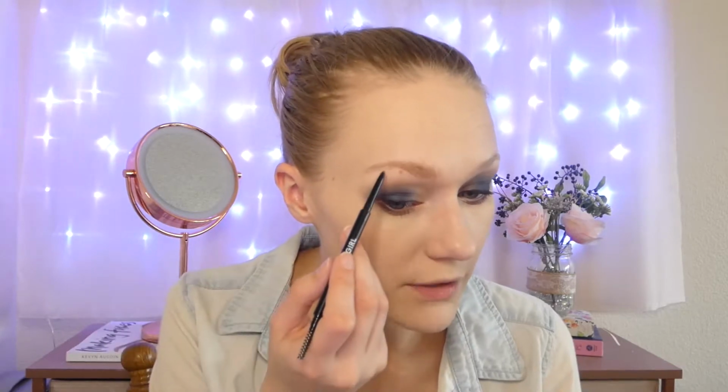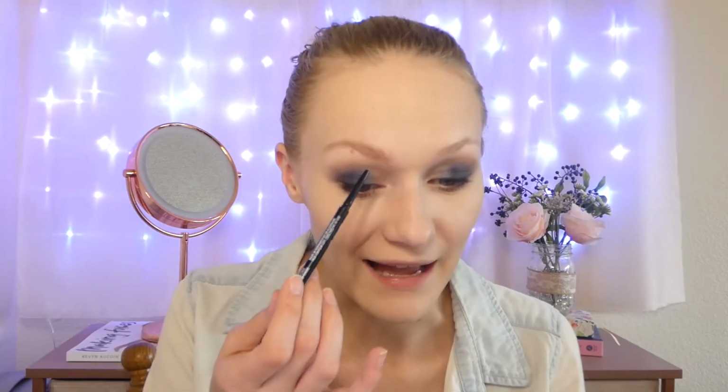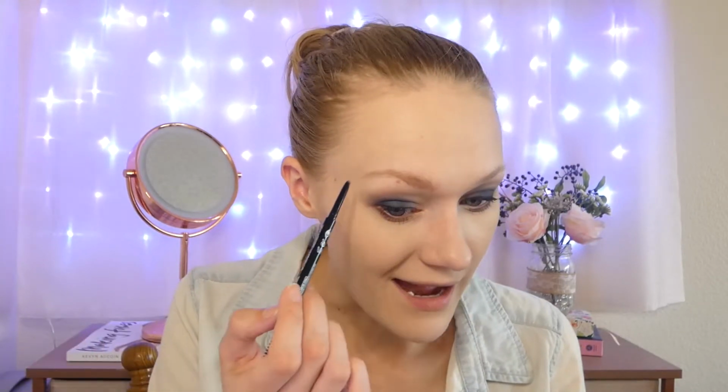But so far for the application, very quick, very easy. It does a good job of doing nice little thin strokes here. I think my application is still sloppy. I definitely still am working on figuring brows out. They're definitely not something I'm the best at, but I think I've improved a little bit.